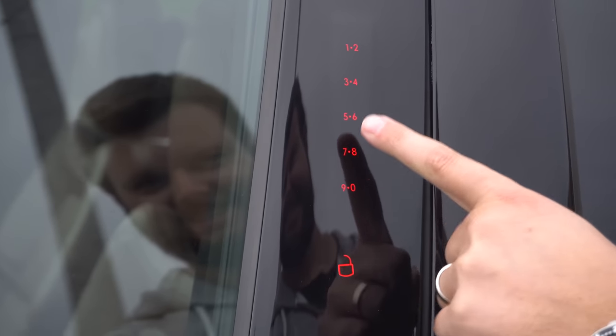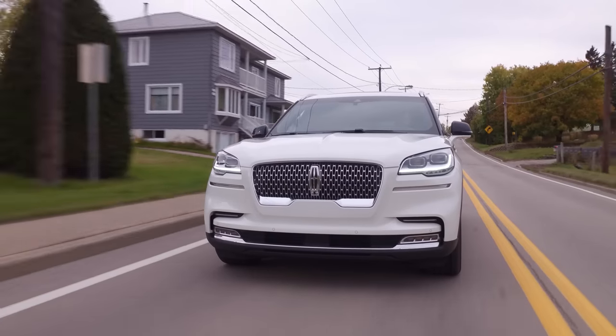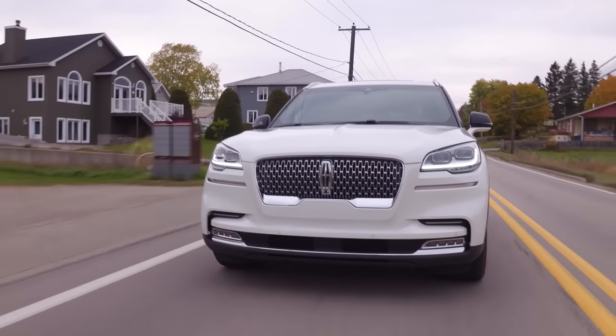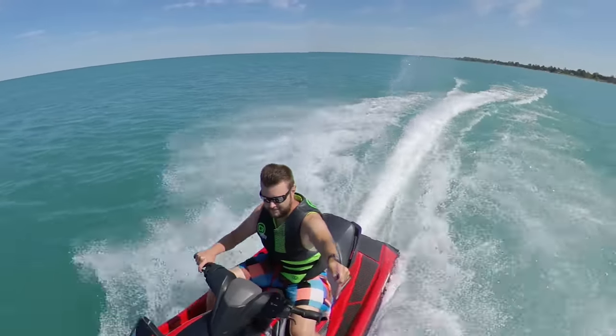There's actually one thing that I forgot to talk about until this moment. There is a keypad on the door and I absolutely love it. I just want to say that the keypad on the door is the most underrated feature on a car ever. Because you like to use it when you go jet skiing. Yeah, so I didn't care about that feature until I got my jet ski.